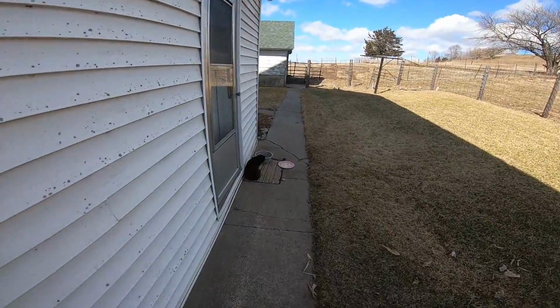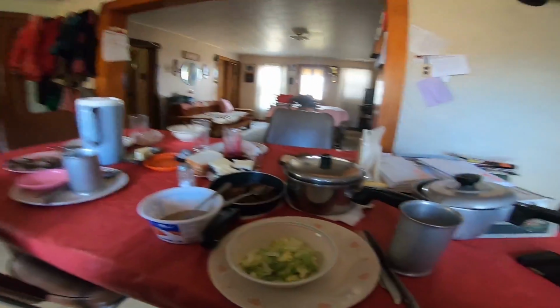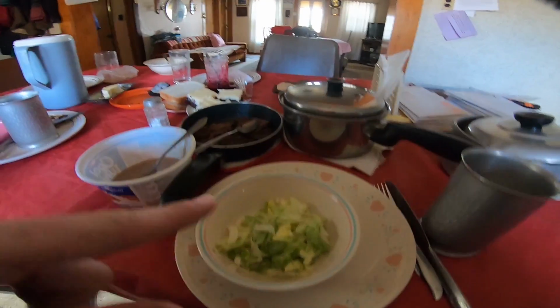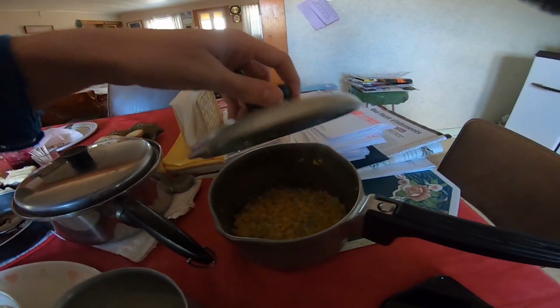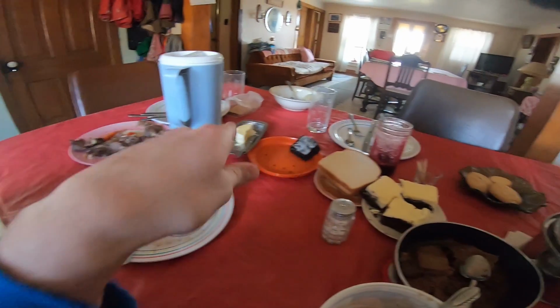So let's go get something to eat. All right, just me eating today. So we got to start off with a lettuce salad. Then we got a roast with the gravy, potatoes, corn, dessert, bread, butter, all the fixings, cookie jams, milk. Grandma's dinners are amazing.